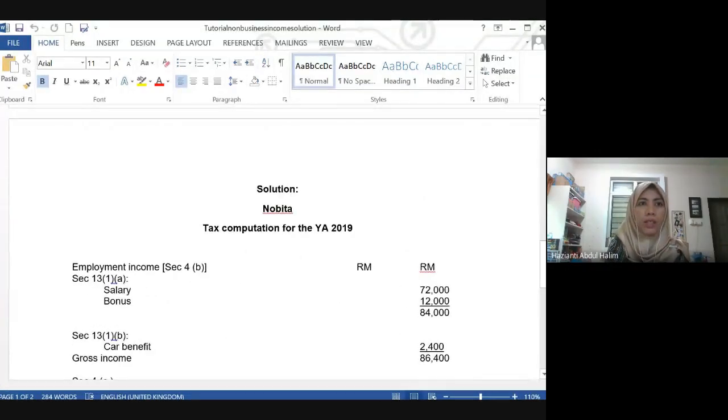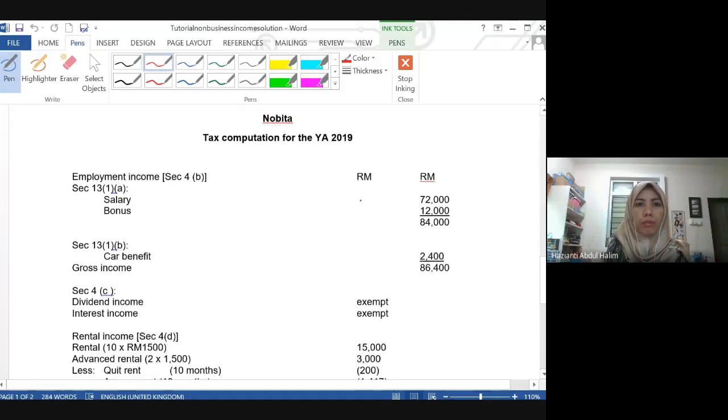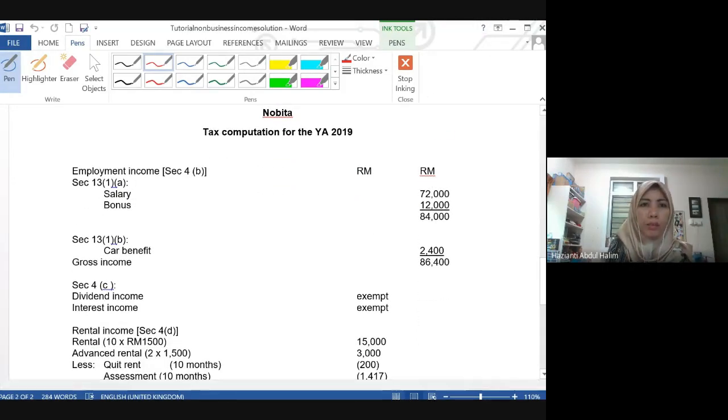Alright, so again, we have Nobita here. So the name, do not forget every time you answer you must have the name and also the tax computation for year of assessment 2019. If we do 2018 or 2020, I just put the year.